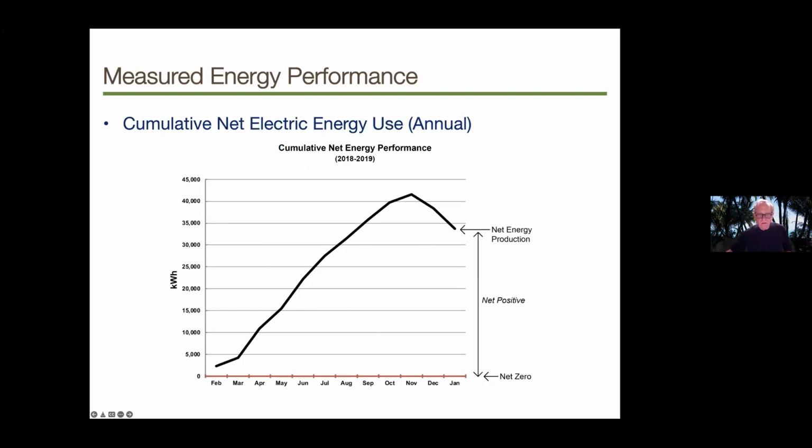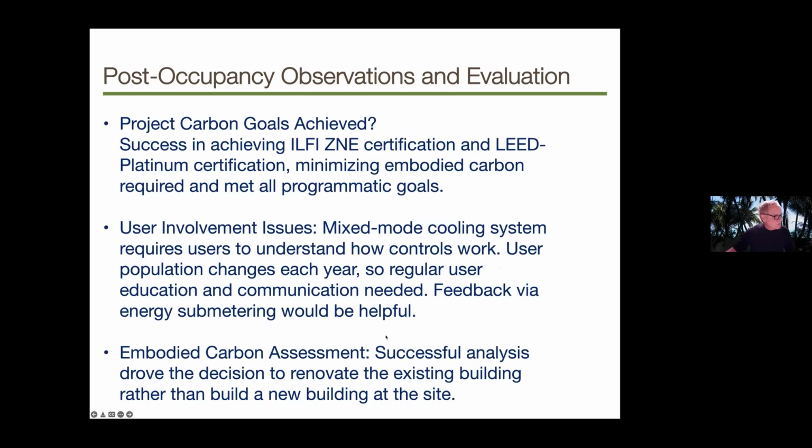And this is the cumulative. I explained what that is, but again, I like it because net zero is the zero line, and the curve is net positive. So the building is just performing like gangbusters as net positive. And post-occupancy, project goals were achieved. They got the certification. They minimized embodied carbon. They met all the programmatic goals. Everyone is very, very happy with the building.